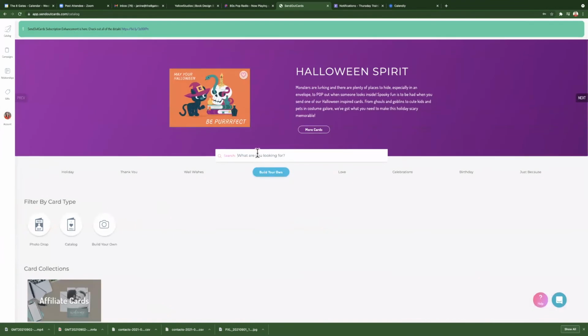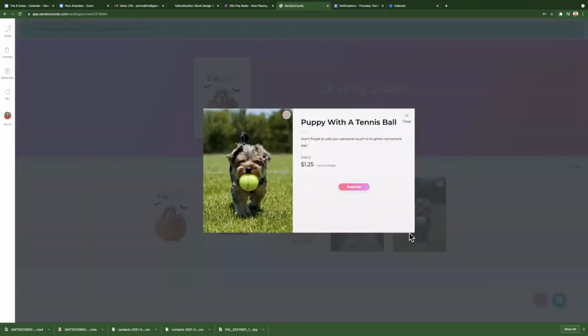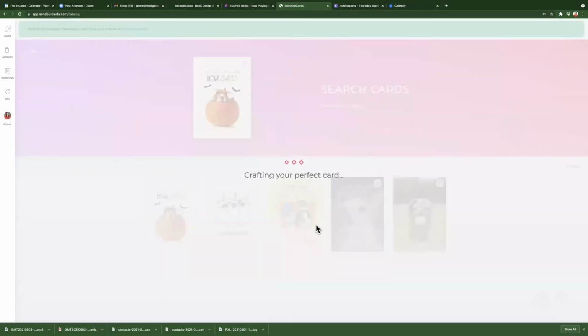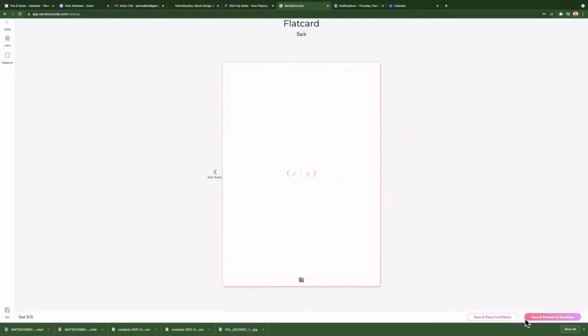So if somebody, let's say that they just got a new puppy, you can type puppy into this search engine and see what cards they already have set up. And you can say, have a picture like this, make it a flat card, or you can make it 2-panel. That's up to you. Both work. And you can say, welcoming a new addition to the family, or I hear you have a new present, or something like that. All kinds of things that you can do just on a flat card and then send that out to people.